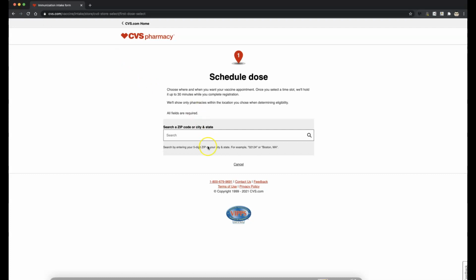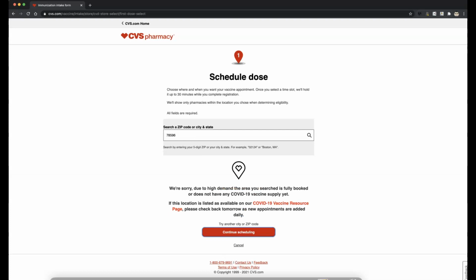What you're going to do is type in a zip code, and then you can find your nearest CVS that has availability. So go ahead and type in a zip code or the name of your city or town. On occasion, you may get something that looks like this, where it says, "We're sorry, due to high demand, your area is fully booked." But you can click continue scheduling because sometimes this is a computer glitch. It all depends on whether or not you saw there was availability at the very beginning of the process.